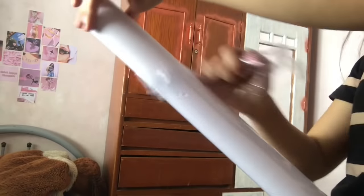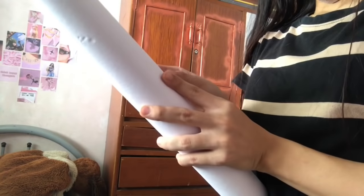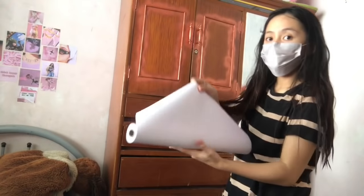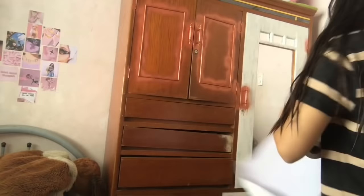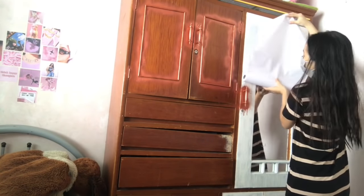After regretting my decision to paint my cabinet, kasi nga sobrang hirap niya, bumili na lang sa Shopee ng wallpaper na white and the wallpaper na marble effect. So yeah, bumili ako and dumating na siya. So I started to put that on my cabinet isa-isa para medyo maganda.